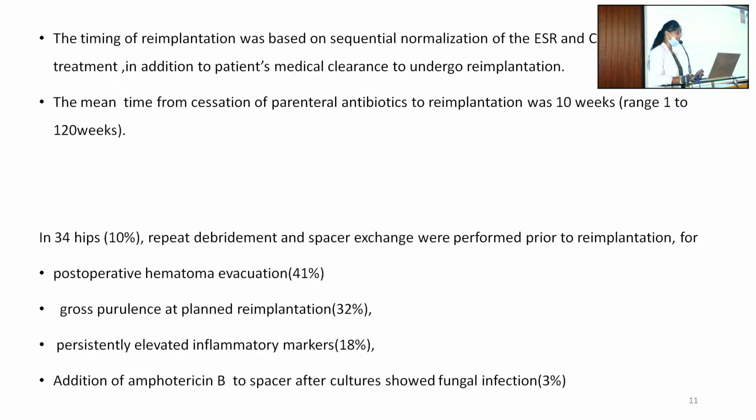The timing of reimplantation was based on sequential normalization of inflammatory markers during antibiotic treatment and antibiotic holiday, in addition to patient's clearance for surgery. The mean time from cessation of antibiotics to reimplantation was 10 weeks. However, it extended up to 120 weeks in case of high-risk cases and polymicrobial resistance. Of these 330 hips, in 34 hips, repeat debridement and spacer exchange was necessary due to the following reasons: postoperative hematoma evacuation, gross purulence at planned reimplantation, persistently increased inflammatory markers, and addition of amphotericin B to spacers after the culture showed positive fungal infection.